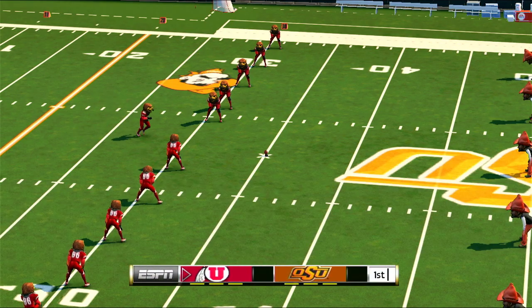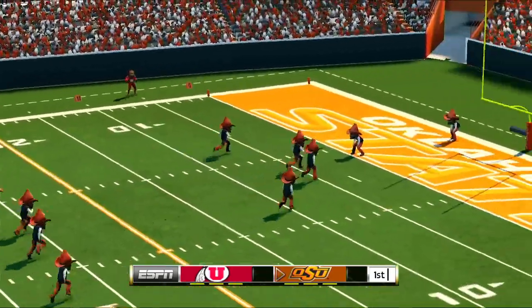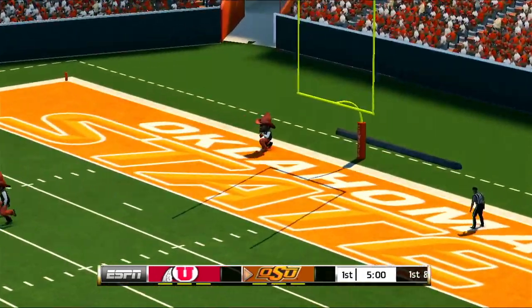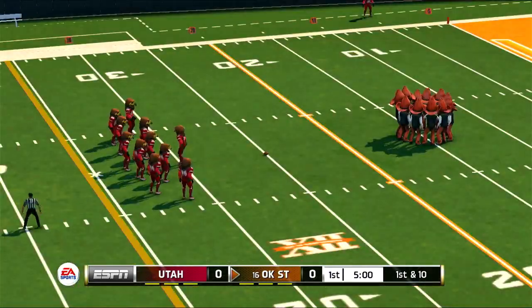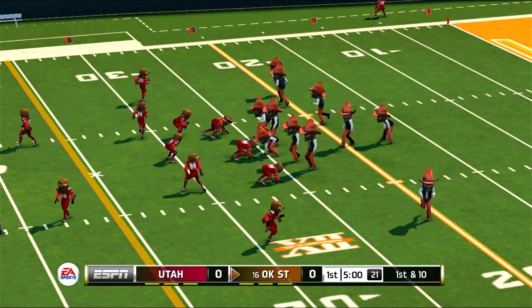To get this one underway as the teams are lined up for the opening kick. Nice kick, plenty of distance. And it goes into the end zone, down for a touchback. The quarterback brings his troops out onto the field for the first drive of the game.